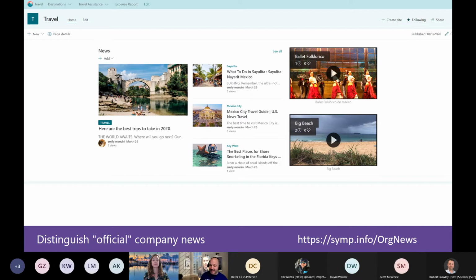So in order to do that, there is a way to go to a news library and distinguish it as an official company news. Again, because we don't have a lot of time here, we've just posted a short link on the right. If you go to simp.info/org-news, we have the instructions on how to do this. Once we've marked a news library as an official news library, it will be labeled with a special tag so that you can distinguish it. So now you can have, let's say, HR news or corporate news that bubble up as the official news.